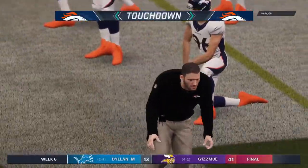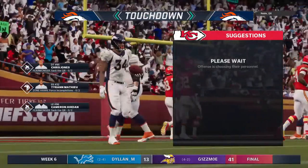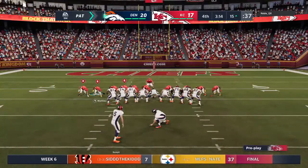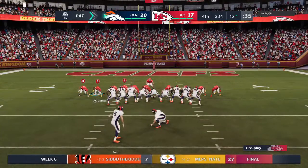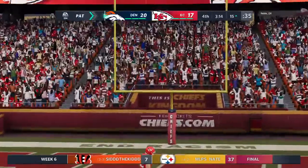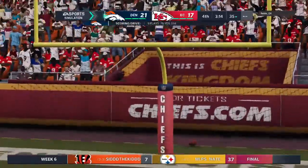Gibson. And he will take it in for a Bronco touchdown. A 3-yard touchdown run. And the Broncos have retaken the lead. He's got the hat trick now of rushing touchdowns. Also has his team the advantage.